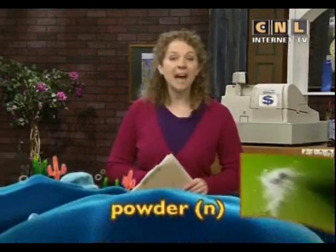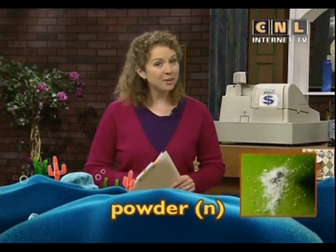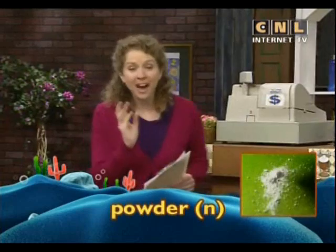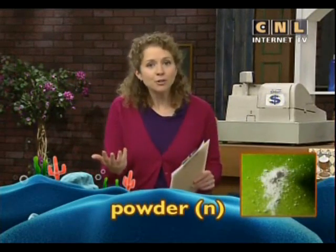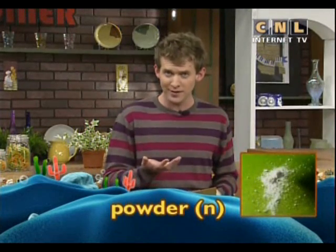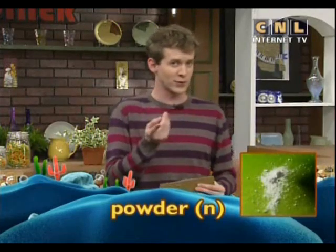The first one is powder. Powder. Powder is very small pieces of dried stuff. We often use powder to make other things. Now, something special about powder is that you can blow it very easily. So if you are making food and you need to use flour, then flour is a kind of powder. And really, you can blow it very easily. And we know that to make rice noodles, you first start by making rice powder. Then you take that powder and make it into a paste.